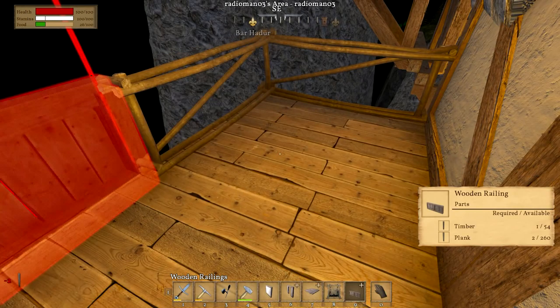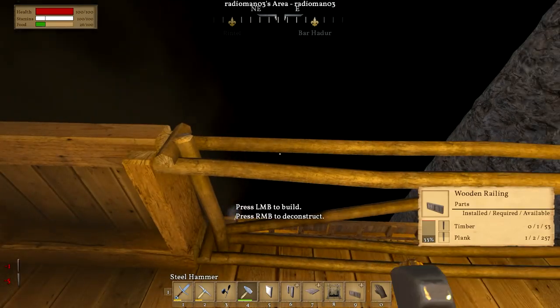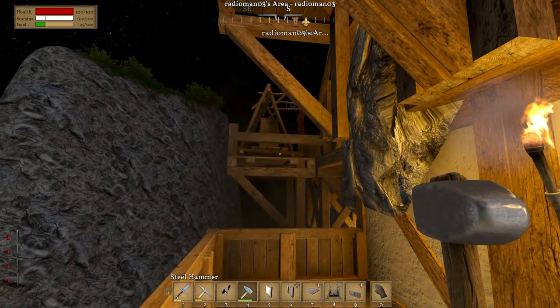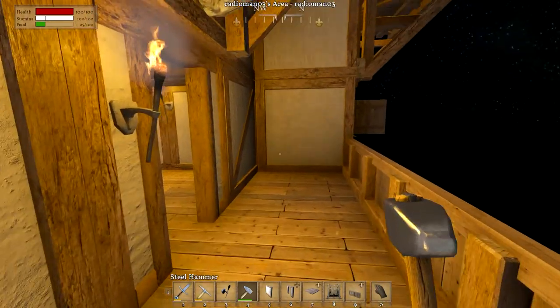We're getting there. We're getting there. Hang in there. Boom. I love this hammer. One-hitting things. Man, after the last few seasons of just hammering and hammering and hammering, it's nice to be able to do it this way.